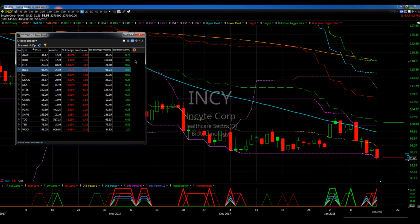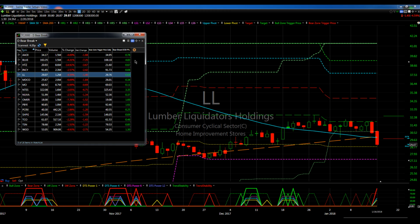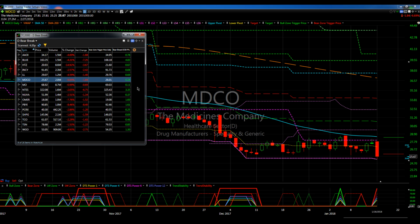NC, just continuation of this sell-off. It took out the 200 week today. Lumber Liquidators through the 50 and the 200 today as it took out this alert area, and this runs a pretty good likelihood of revisiting this low down here. MDCO been in a base, just really a double bottom, and you have to see what it does with this old low right here.